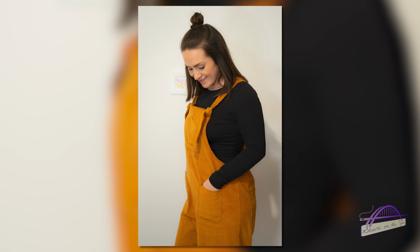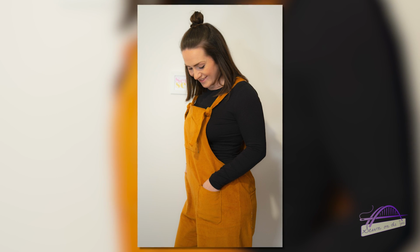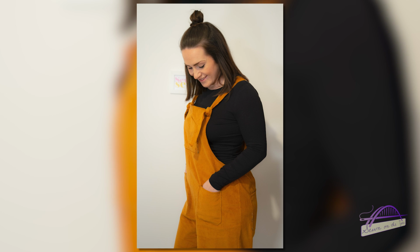So I wanted something similar to that, but obviously had to account for the fact that I was pregnant. I had previously made the short version of the Yanta overalls. So when it came to making this project, I got my pattern pieces out ready to cut, and then I realised that the pattern pieces were all cut out in my pre-pregnancy size, and I didn't have time to reprint them. I didn't have a printer at home at the time, and I didn't have time to send off for the pattern to be printed.